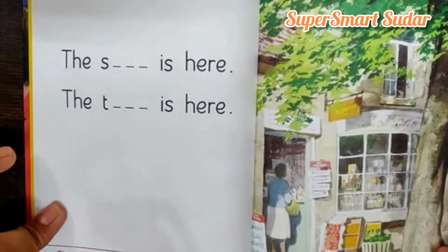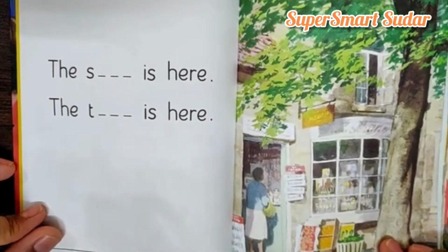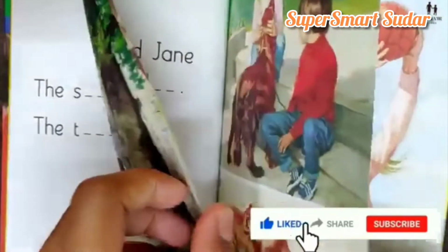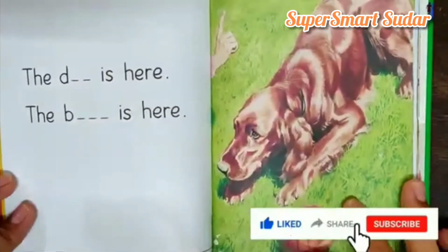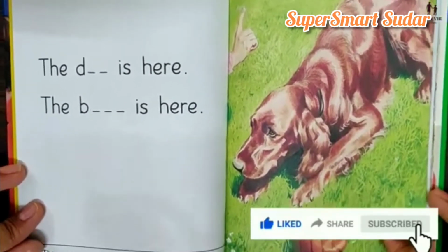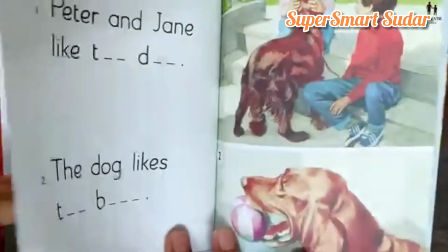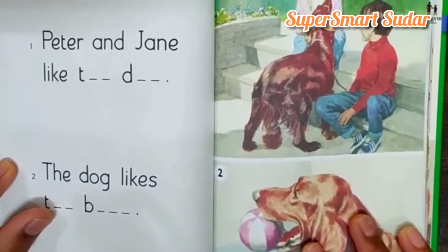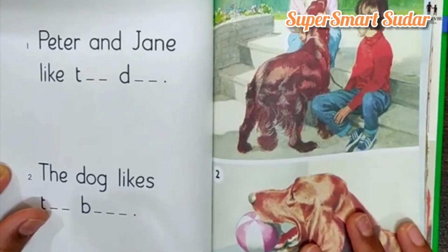The shop is here. The tree is here. The dog is here. The ball is here. Peter and Jane like the dog. The dog likes the ball.